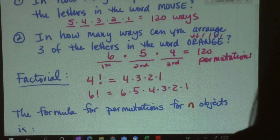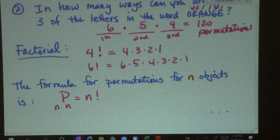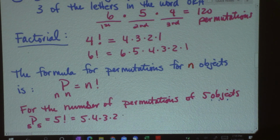Now for the permutation problems that we're looking at, we're going to use factorials. The formula for the permutations of n objects is n factorial. So for the number of permutations of 5 objects, I'm going to pick all 5, and that ends up being 5 factorial, which is 5 times 4 times 3 times 2 times 1.